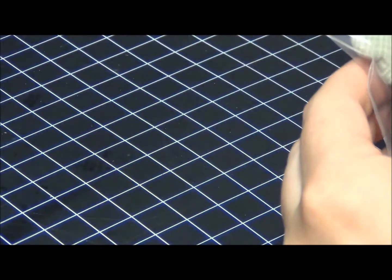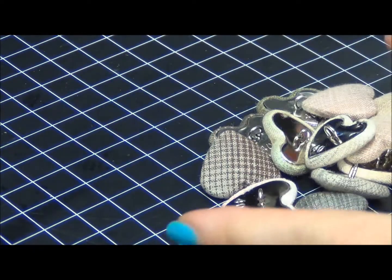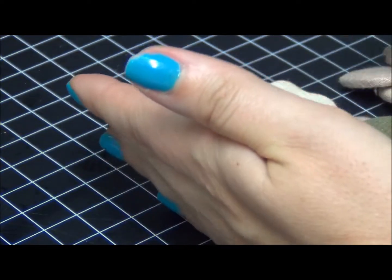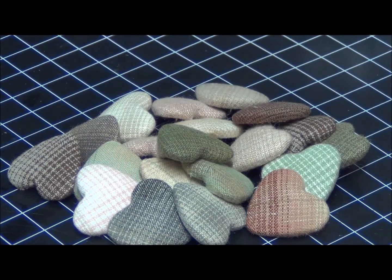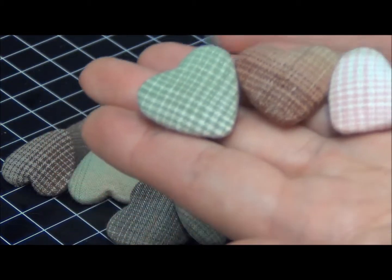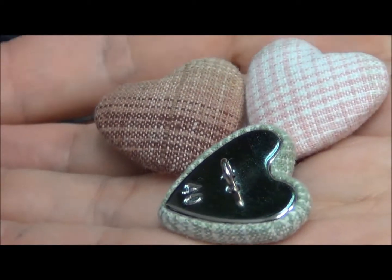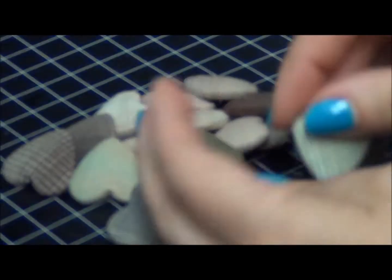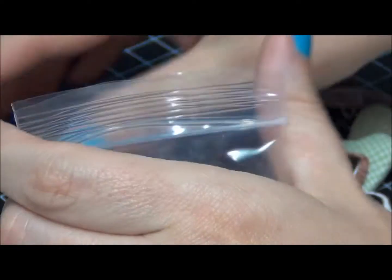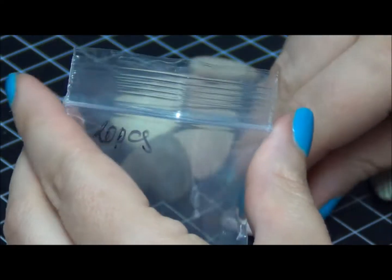Oh, I love this. 20 pieces of fabric heart buttons. They have a metal and a mixture, so it's not like you're going to get the same colors in each set, but that's what they are going to look like. Let me grab a couple for you to take a closer look. Absolutely adorable. Love those 20 buttons. They're so soft and they're not cushiony, but they're so nice to the touch. So the fabric that's been used to make those is very nice.